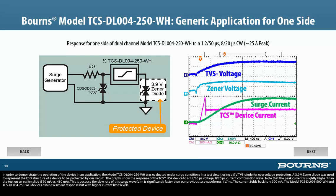Note that the peak current is slightly higher than the test on an earlier slide, 550 milliamperes versus 480 milliamperes. This is because the slew rate of this surge waveform is significantly faster than our previous waveform's 1 volt per microsecond. The current folds back to less than 300 milliamperes. The model TCS-DL004-500-WH and TCS-DL004-750-WH devices exhibit a similar response, but with higher current limit levels.